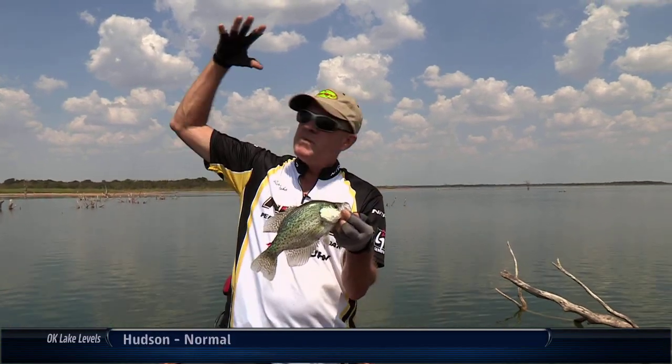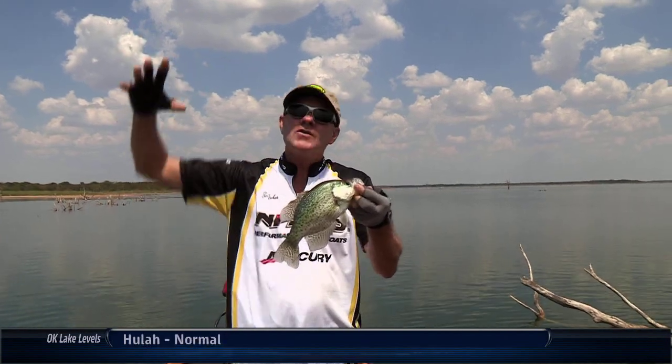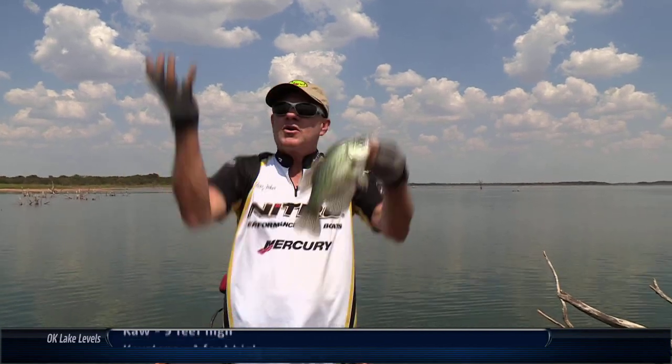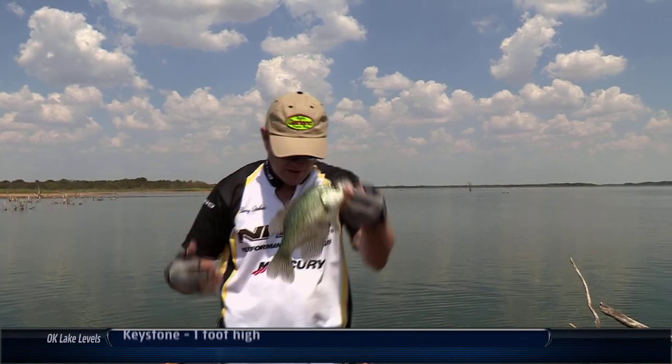Now a lot of times if you get a big high pressure system, bright sunshine, calm conditions, they will suck down closer to the trunk and closer to the floor of the lake. But most of the time you're gonna find them up within the first, I would say, 15 feet of the surface of the lake. That one's gonna be a keeper.